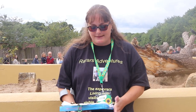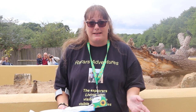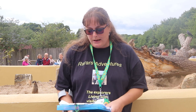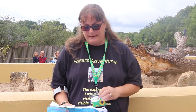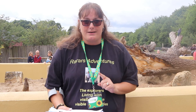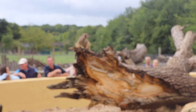Hi guys, so we are at the meerkats. I love meerkats, and for some reason I always think they're bigger than what they actually are. They are not that big, are they? No. Meerkats are brilliant. They're clever, they work as a team, whether that's gathering food, keeping guard, or babysitting. I wonder if we can spot which one's keeping guard today. I think we found the one keeping guard.